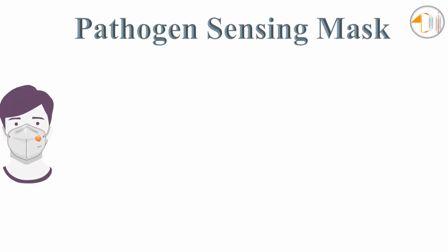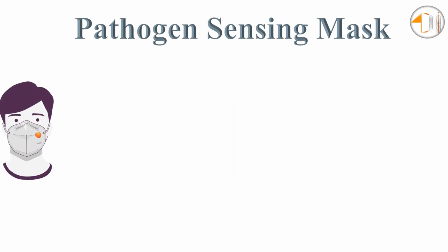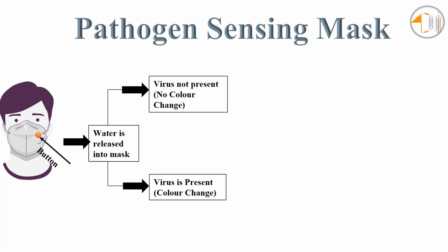There is a button fitted on the mask. When the person presses that button, the water is released into the sensing part of the mask. This activates the frozen components present there. If some virus is present, then first it breaks into RNA, then with the help of reverse transcriptase enzymes, it is converted into double-stranded DNAs.